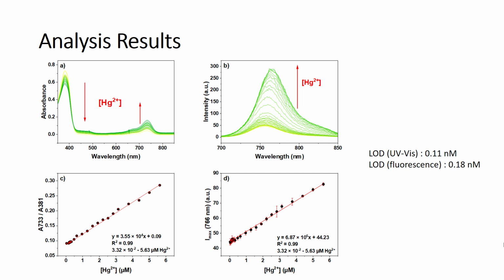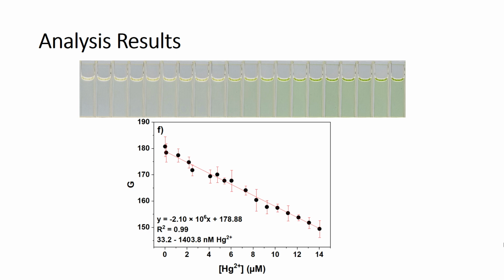Following this, we conducted calibration studies for both methods. According to the titration results, the detection range was 0.033 to 5.63 micromolar for the mercury ion. The calculated LOD values were 0.11 nanomolar for UV-Vis and 0.18 nanomolar for fluorescence, both well below the acceptable limit for drinking water.